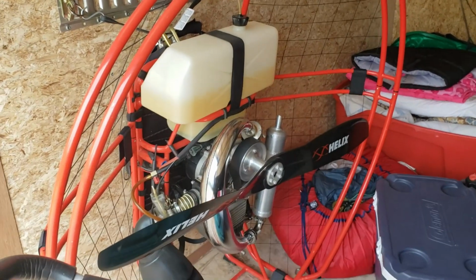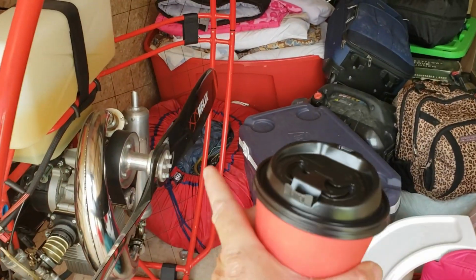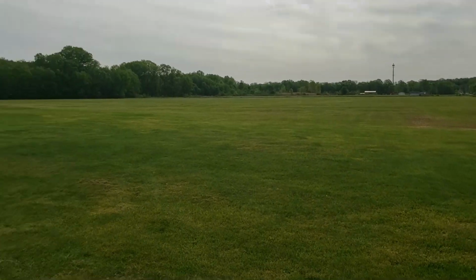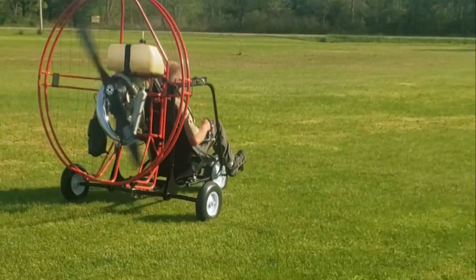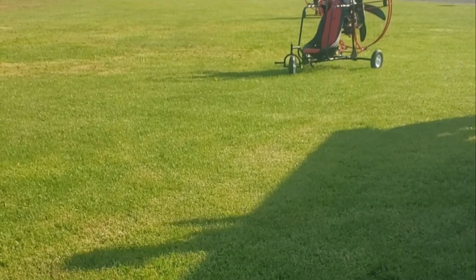Good morning, guys. Wanted to give you an update. We got the paramotor in here, and the wing is right there, in that bag. So we're here at the Ohio training facility. This is the field where we're going to be flying this week. We assembled the trike, and I got to try out the throttle for the first time. Now that we have wheels, I can drive this thing around and get familiar with the throttle responses before getting into the air. That was the first step to training.